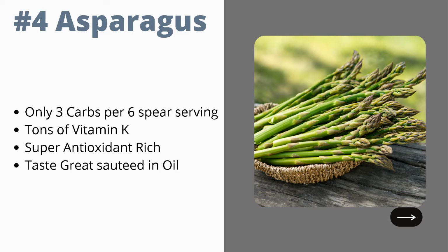Tons and tons of vitamin K. Vitamin K is vital in blood clotting, and is vital in bone density, bone strength. Very high in antioxidants, super antioxidant rich. High in something called flavonoids. I'll link an article to talk more about what flavonoids are, but essentially what they are, they help with high blood pressure. They help in anti-inflammatory and antiviral and anti-cancer properties. So super antioxidant rich, and they taste great sauteed in oil.